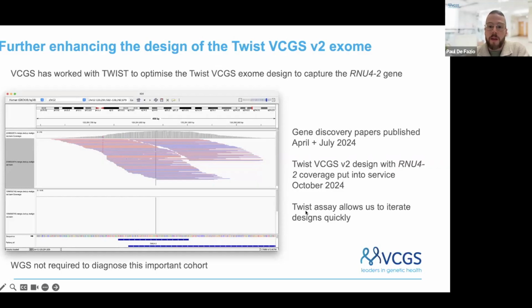So we were able to iterate on that design quickly with the Twist assay, which is, I think, a really important thing to highlight. And it means that, so being able to cover this region means that whole genome sequencing will not, going forwards, be required to diagnose that sort of 0.4% of patients with neurodevelopmental delay, if that number holds true.